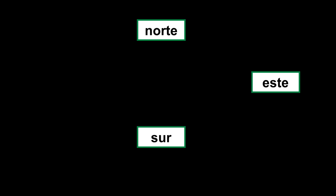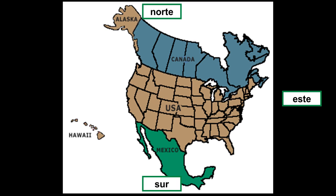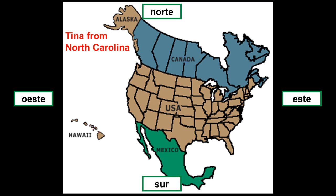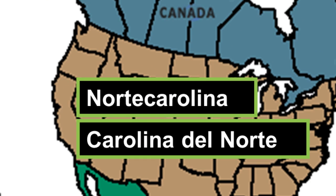Here is the word for north, norte. Sur, the opposite of norte. Then we have este and oeste. Not a W sound, o, oeste. So we have norte, sur, este, oeste. And if we put them on this map, norte, sur, este, oeste. And now we have Tina from Norte Carolina, or, as some say, Carolina del Norte.